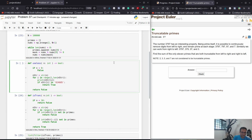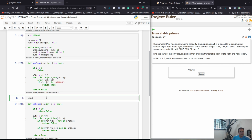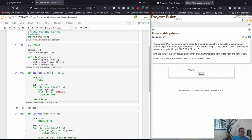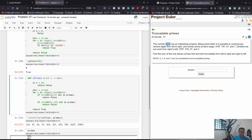Okay, so given this, I don't think I need to print this. Okay, let me print this and make sure that this is working properly. Okay, useless. Let's put in something like 401. This should be useless, right? 401. Yeah, it's useless. But something like 3797, this is useful.